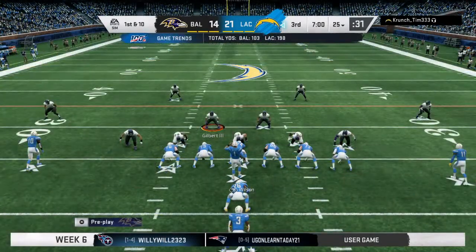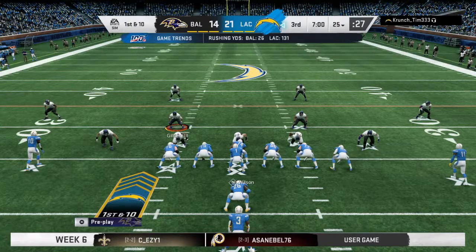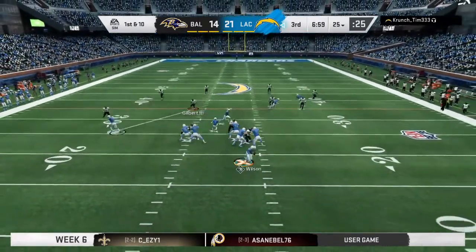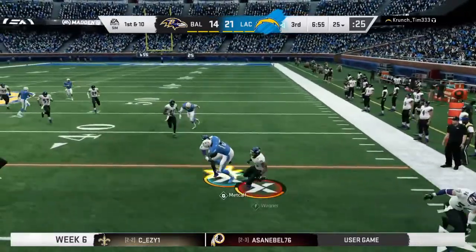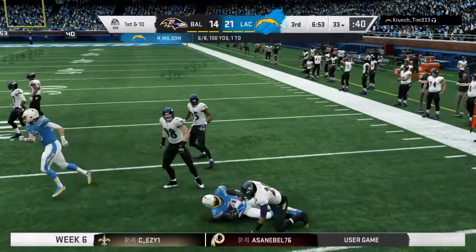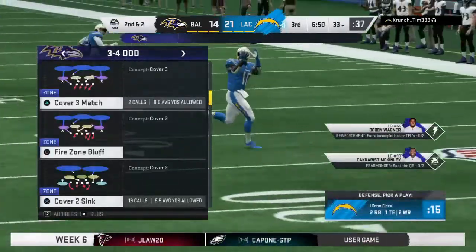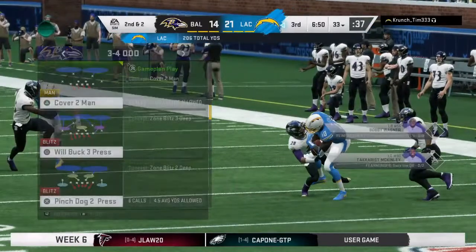The Charger drive about to get going. We have not seen much on offense here from either side these last few drives. We've hit a wall, so to speak. And have hit it hard, haven't we? Because the defenses right now, they seem to be a step ahead, don't they? Beating them to the point of attack, beating them to the punch. These offensive guys, they're tinkering like crazy. What's it going to take to get back on track?